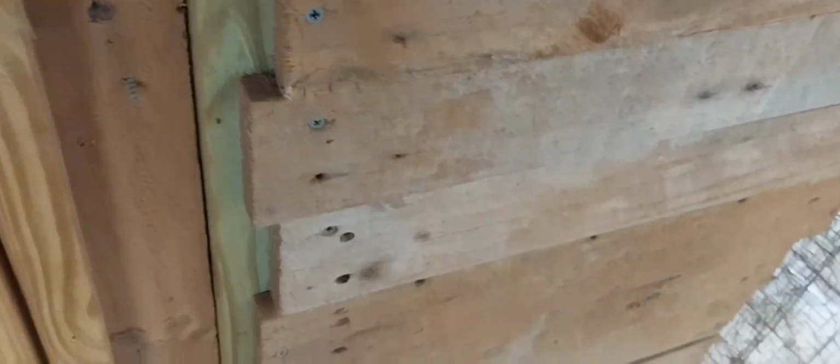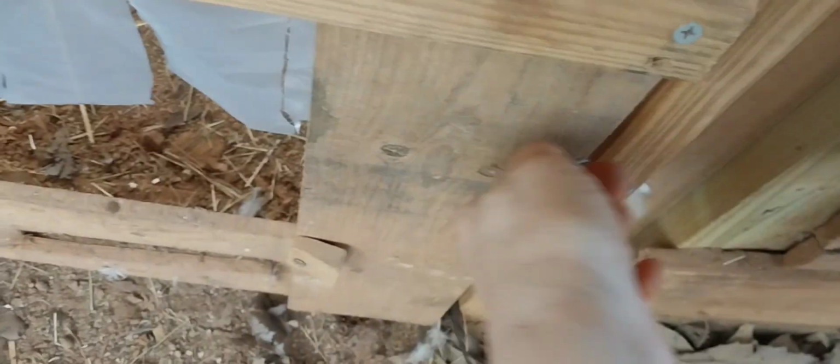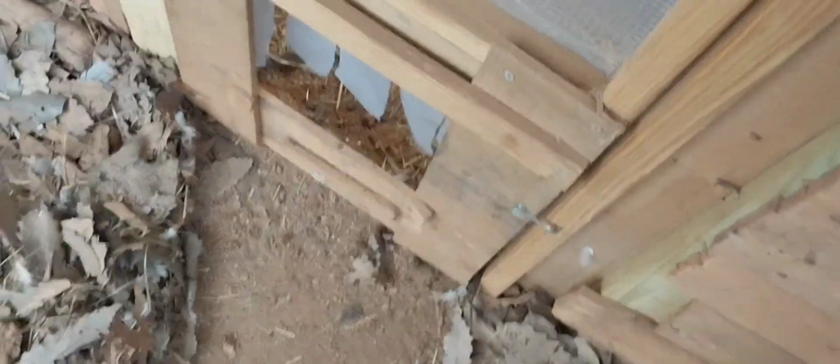Anyway, so this is basically locked up for them to keep them warm, and I put the little thing. They wouldn't even go in last night. It was getting in the 20s last night, and they wouldn't go in because of this stuff. They're afraid of it, but I made it short enough they can get in.